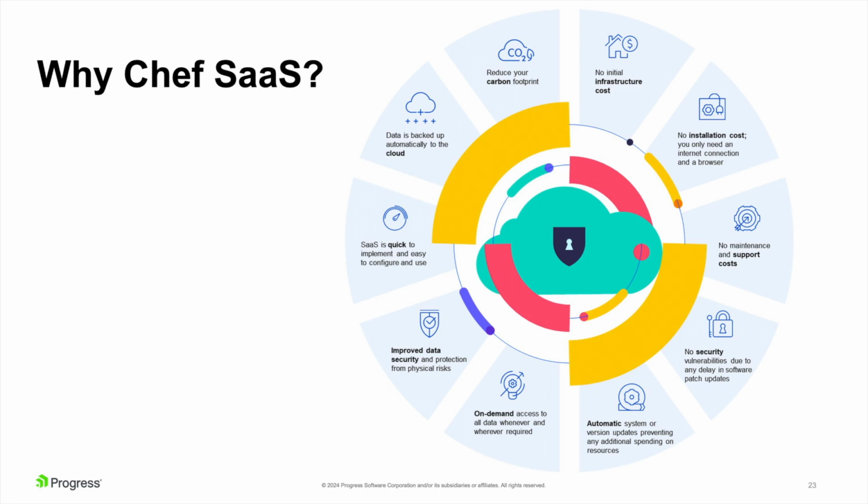So what are the benefits you'll be getting as a Chef user and as a Chef buyer? So first is no initial infrastructure cost. Users don't need to pay any upfront fees for infrastructure. Second is no installation cost. All you need is an internet connection and a browser, which is more than enough to try out our products. So the third is no maintenance and support cost.